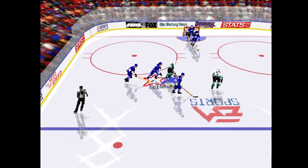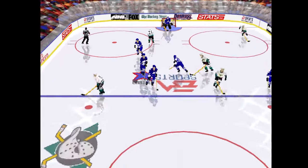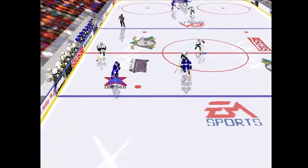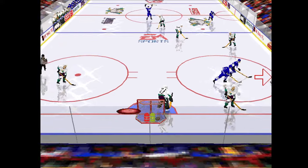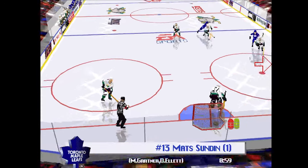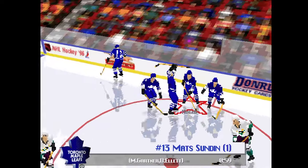I don't know why the EA Sports logo would be on the ice, especially in that spot. But we digress. We didn't have room after the Donruss ads, it seems. Can we do this? That's in. What's the red thing? Is that the siren? I don't know. But Sundin, baby.